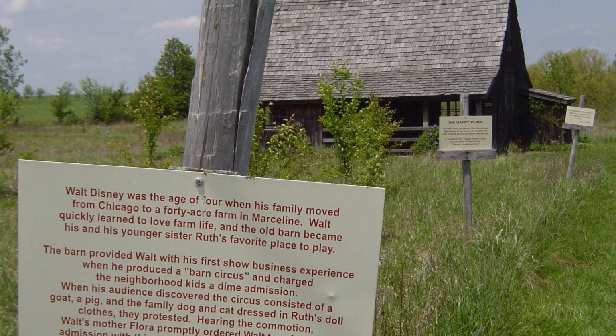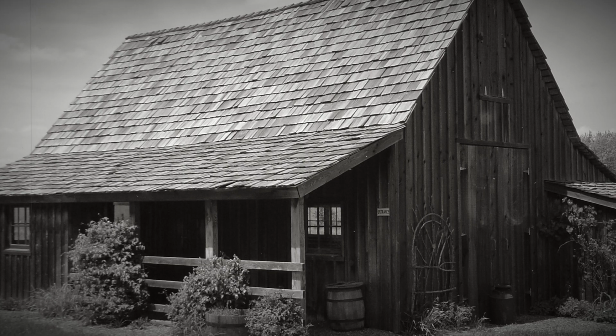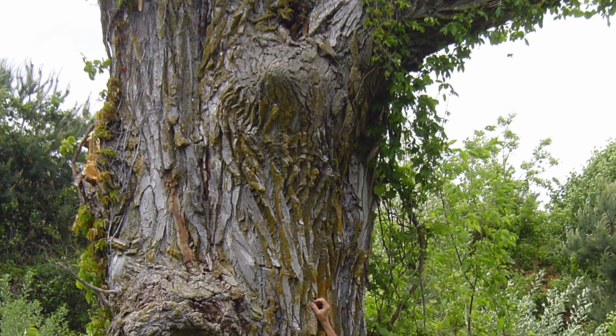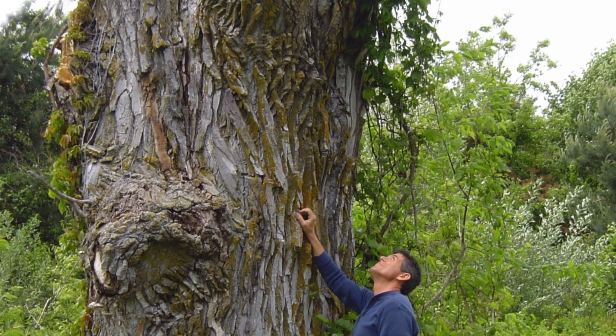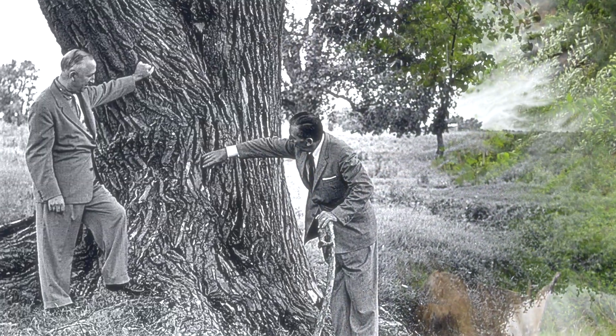I also checked out the barn where Walt used to give performances using animals dressed up. It's said that the barn is where Walt Disney learned to become a performer, charging kids to see his shows. I also had a chance to visit the Dreaming Tree, the very tree that Walt Disney used to sit under and dream. That same tree fell in 2015.